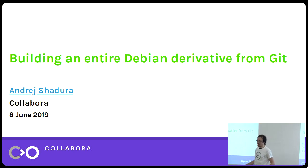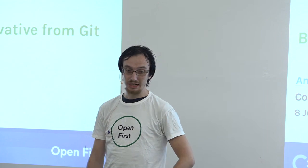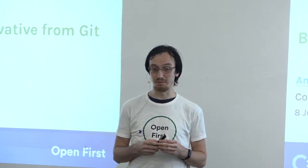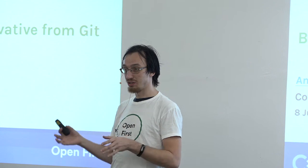Some of those distributions are based on Debian, and we actually prefer distributions based on Debian to some other things. We have some projects with Open Embedded and others, but Debian-based ones are slightly better in lots of ways. One of the things I personally had to work with recently, and it's still work in progress, and I'm going to talk about it, is building bits of a Debian derivative from Git without having Debian source packages as the original source.